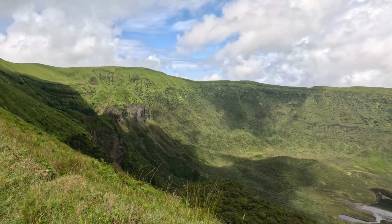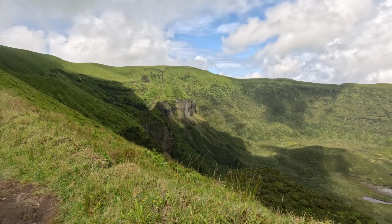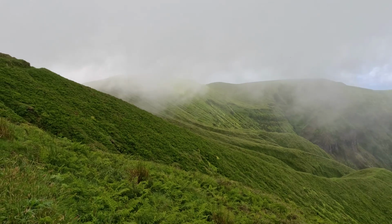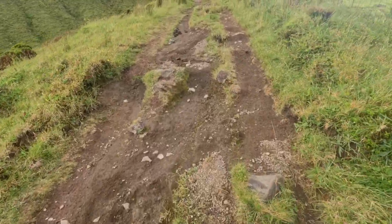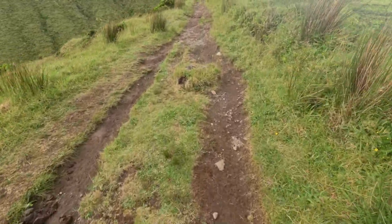Being a high altitude area, the weather here is usually cooler and windier than the coastal regions below. It can quickly change from sunny to cloudy and foggy, where you can lose sight in just a few seconds, and the moist climate makes some parts of the trail slippery.